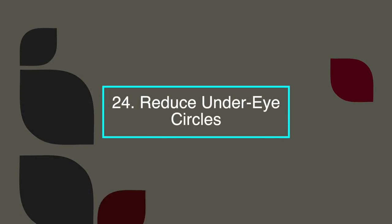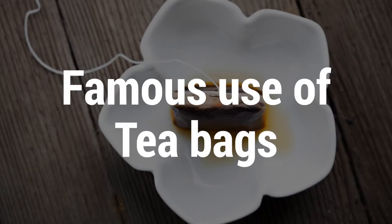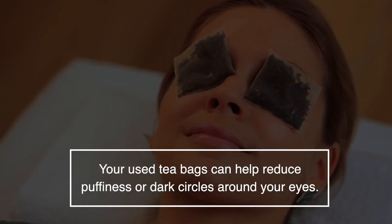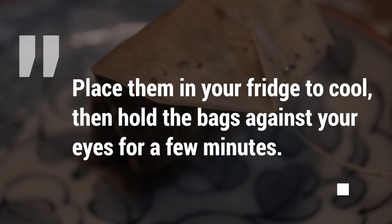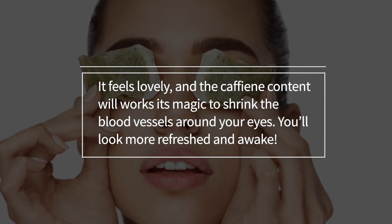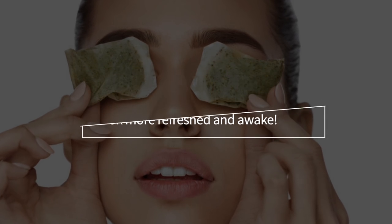Number 24. Reduce under-eye circles. This is probably one of the most famous uses for used tea bags. Your used tea bags can help reduce puffiness or dark circles around your eyes. Place them in the fridge to cool, then hold the bags against your eyes for a few minutes. It will feel lovely and the caffeine content will work its magic to shrink your blood vessels around your eyes. You'll look more refreshed and awake.